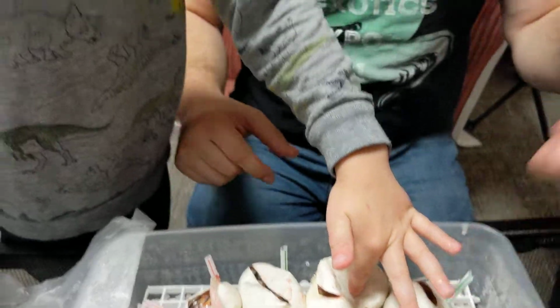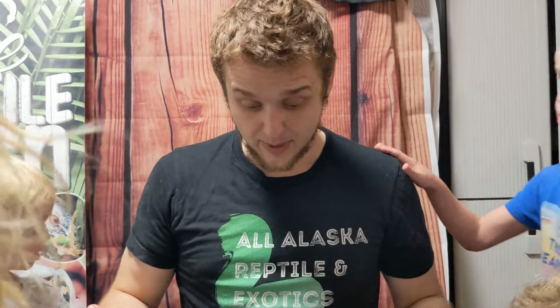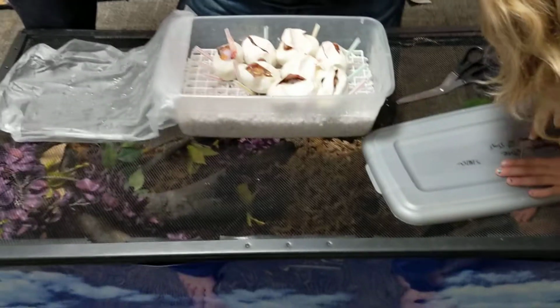That's awesome. All right, so we are very happy about this clutch. Again, the double visual Ultramel Pied was a 1 in 16 odds. So with only 8 eggs, it makes total sense we didn't get one. But to get 3 visual Ultramels and 2 visual Pieds, that already beats the odds. We are so excited. This will set us forward in this project.